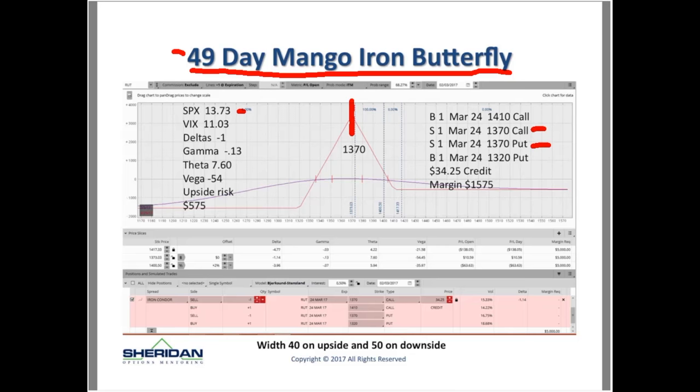On the upside, and again, I'm using the March 17 expiration. That's 36 days out. I will go 40 wide on the upside. That will take me to 23.35. So I'm 40 wide on the call side, selling the 22.95 calls in the March 17 expiration, buying the 23.35s.